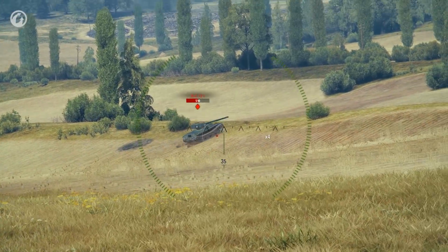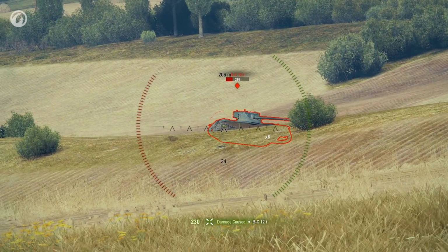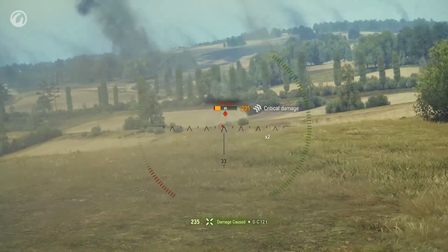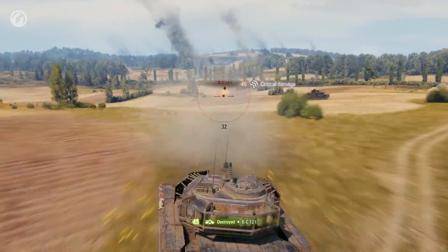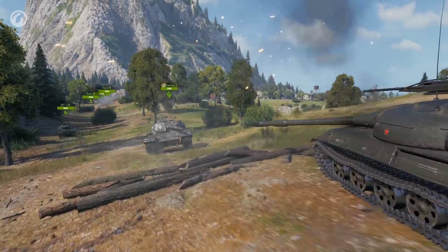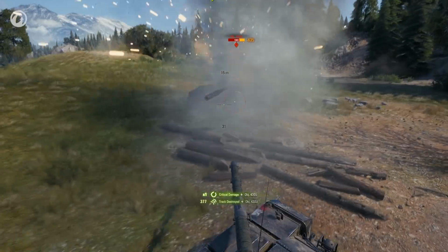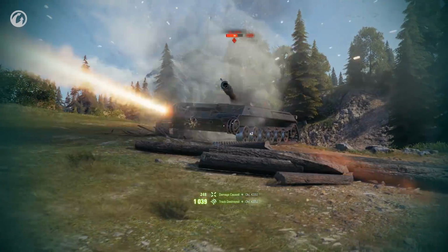Accuracy and stabilization allow you to hit moving targets. You shouldn't aim at the silhouette, but at certain parts of the tank. At the chassis, at a forward or rear sprocket wheel. This way you have more of a chance to destroy a track. A quick-firing Brit, well, that's especially nice. The enemy doesn't have time to restore their tracks. They will just be destroyed again and again, until the enemy is no more.